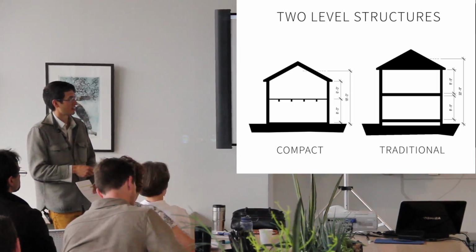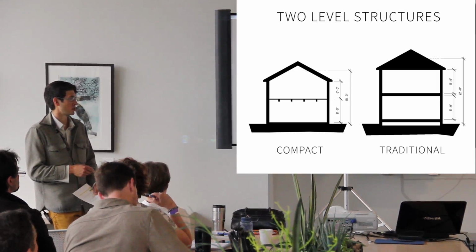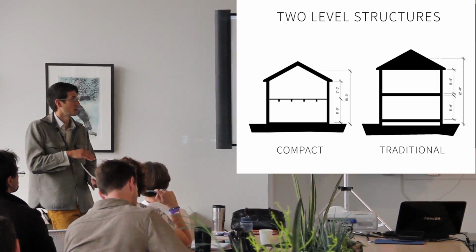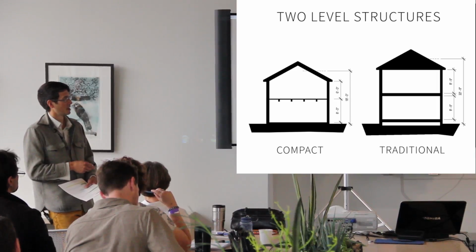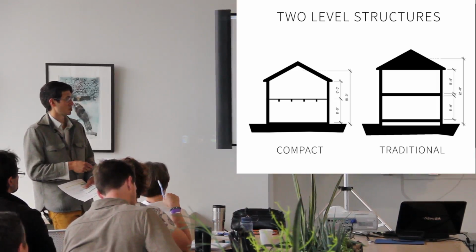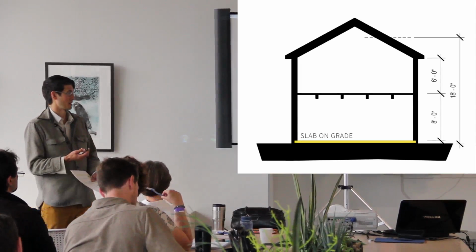On the right-hand side is traditional new construction. You have a concrete stem wall with a crawl space, and then your floors are joists with a drywall ceiling below. Oftentimes you have roof trusses with a drywall ceiling. On the left is the assembly structure that we typically use on ADUs. The first thing we often do is a slab on grade.